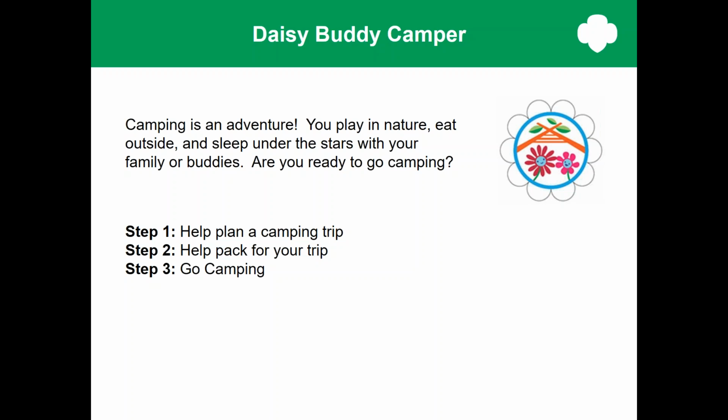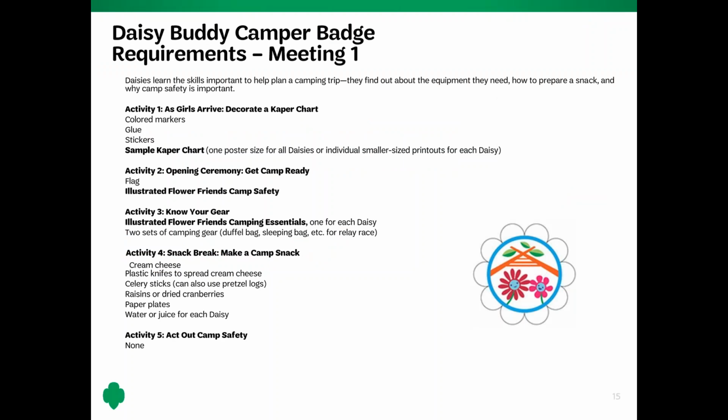So let's take a look at what this Daisy Buddy Camper badge looks like in the VTK plan. And this is the only badge I'm going to do that with today. For the Daisy Buddy Camper badge requirements for meeting 1, as they arrive, the girls will begin to decorate a caper chart. For those of you that aren't familiar with a caper chart, that's like the camp chore chart. You put the activities that need to be done to make your campsite work, and the girls take turns doing different activities. For example, helping to clean up after dinner, or maybe cleaning up trash around the campsite, or helping to pack something specific.